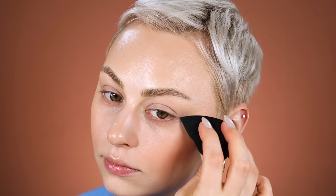I want to make sure that I'm crease free. I'm just using this to make sure that that concealer goes nowhere. Take a teeny bit down the side of my nose and then just buff that out. Bit of that powder. Make sure this is all blended out. I'm just going to set that concealer.